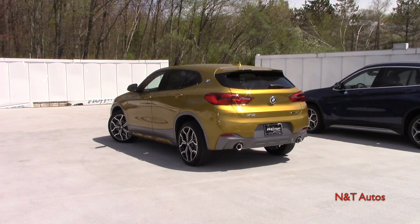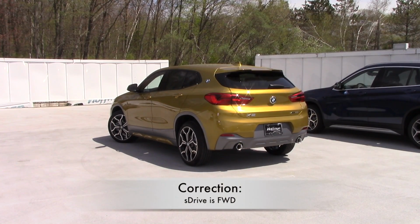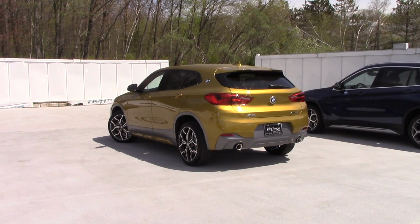And so wrapping around back, we can see that the rear of the car is equally as good looking as the front. And as far as our drivetrain options go, we can either choose between the sDrive front wheel drive or the xDrive all wheel drive like we have here.